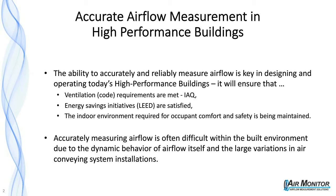Our message today is that accurately measuring that airflow can create a challenge. Systems today are difficult to measure due to the dynamic behavior of the airflow and the large variations in the systems that are employed out there. So today we're going to talk about some of the challenges with outdoor air and some of the technologies used to measure this particular challenging application.